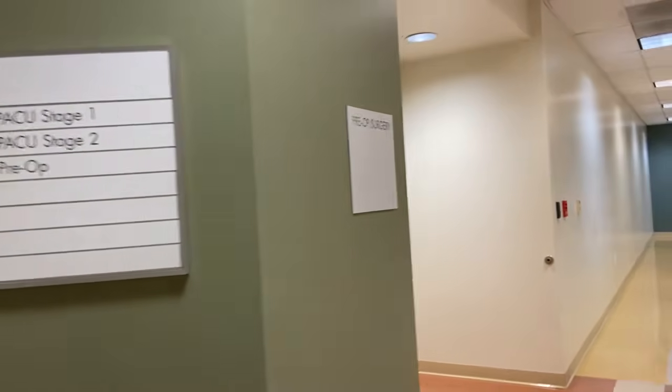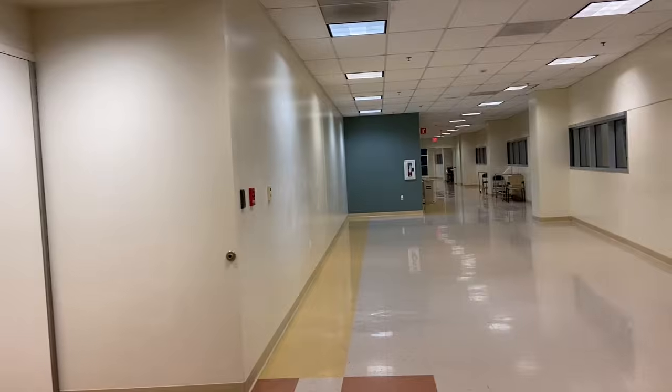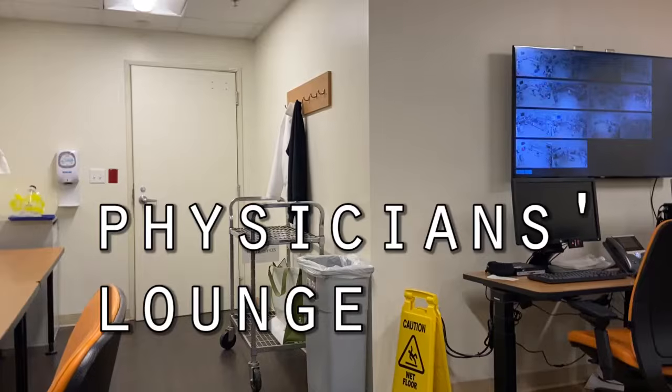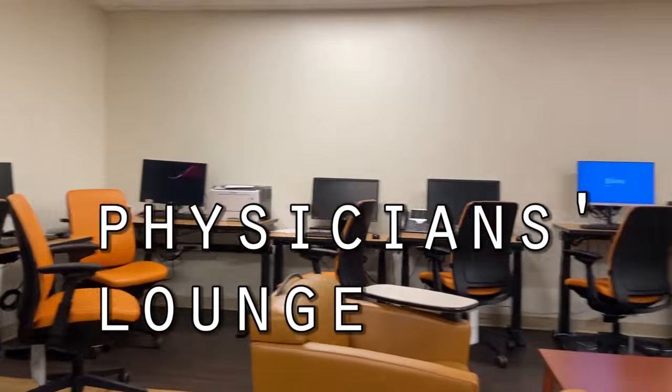My day usually starts off by me changing into scrubs, and we wear safety glasses, we wear these lunch lady blue hats to keep our hair up, and then also these cute little booties to keep our shoes clean. This is the physician's lounge. It's usually a lot busier, but I'm here really early to film.